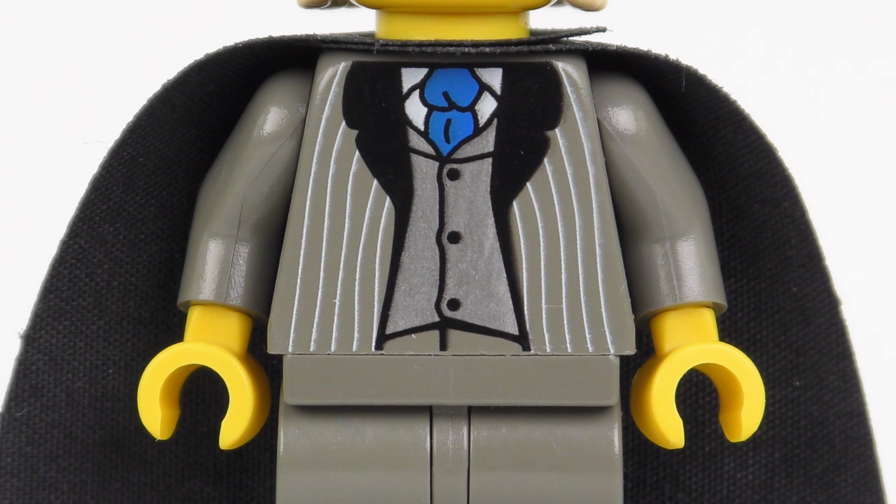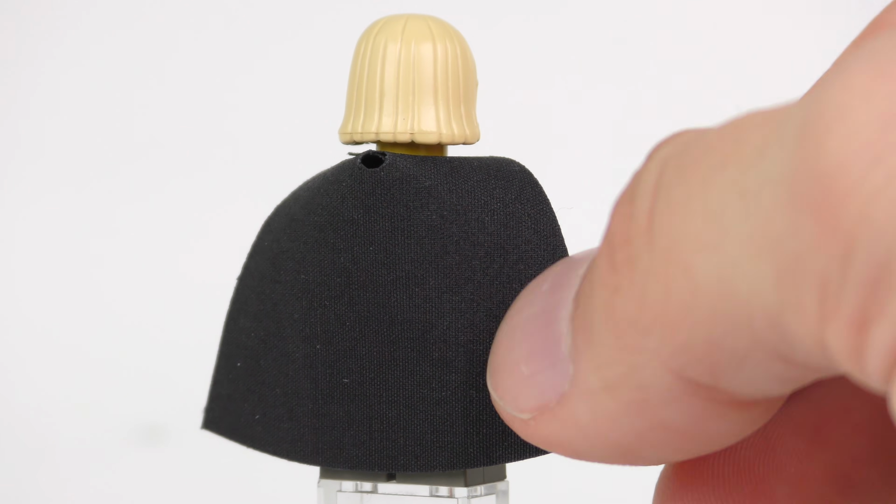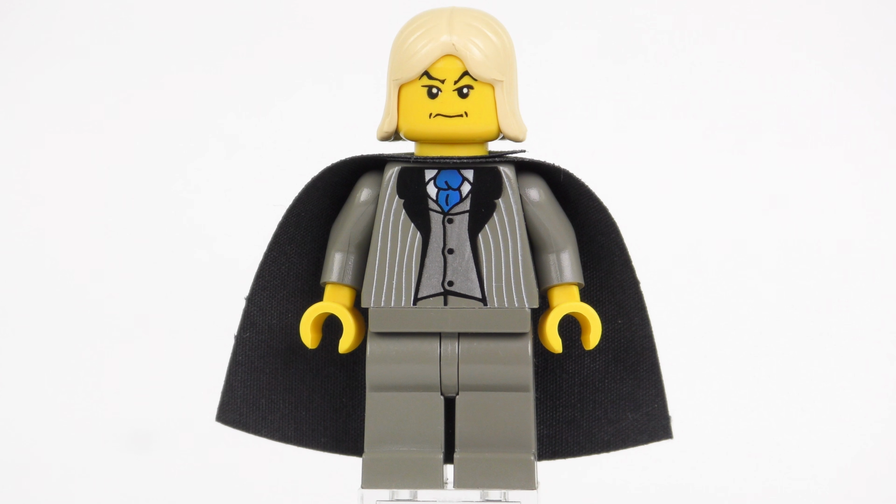and grey striped jacket. He's also sporting a black cloak, which is made out of the papery material. Being only marginally rare and coming in one of the cheaper LEGO Harry Potter sets, Dobby's Release, this version of Lucius Malfoy resells for about $5 US.